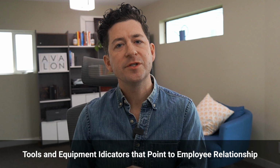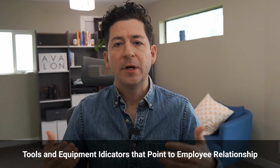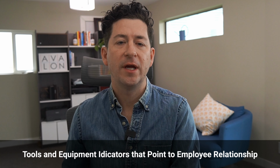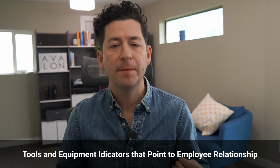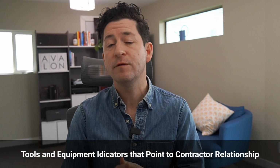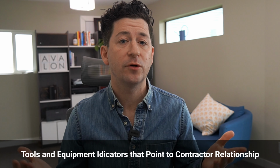If the business owner supplies most of the tools and equipment needed to complete the work, the business owner is responsible for maintenance and upkeep of the tools and equipment. The business owner owns and retains the right to use the equipment. The worker is reimbursed for any equipment purchases that he makes. On the other hand, if the worker provides the tools and is responsible for repairs and maintenance, then that points to an independent contractor relationship.